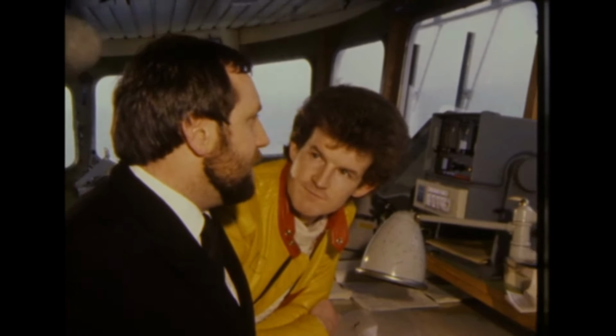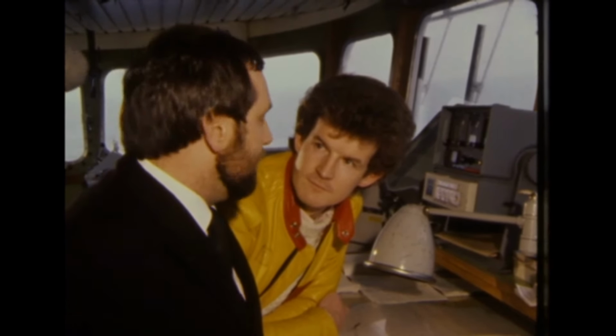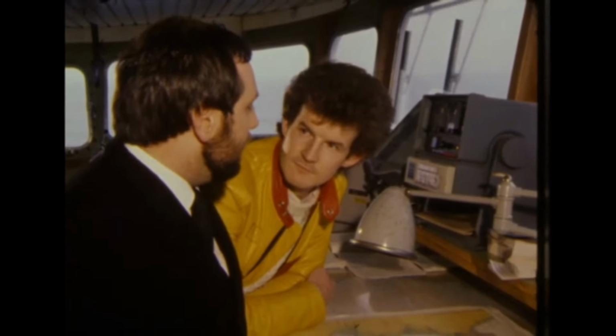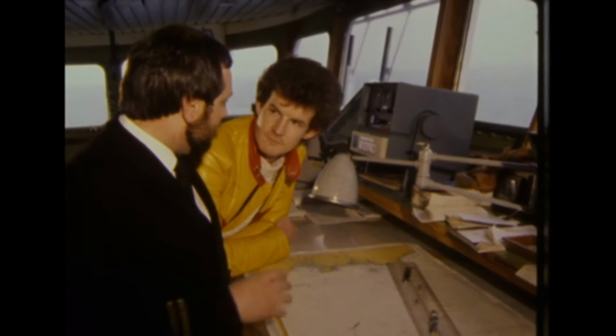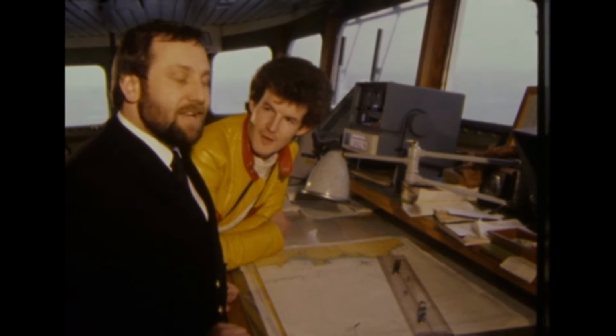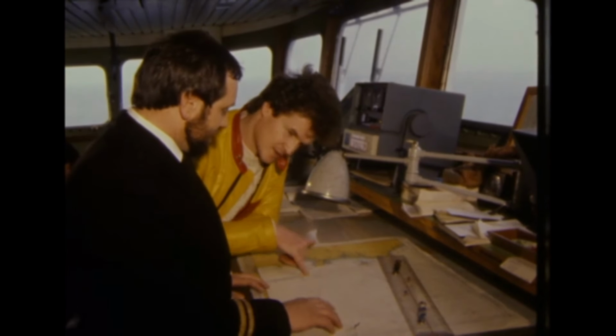Basically, on a ferry of this nature, the courses are standard. We have worked out the best route over the years to get to Dublin, Liverpool and back. And with two ferries running, we work it so that we don't come near each other for navigational purposes. Yeah. Now, on our way to Holyhead, what will we pass?